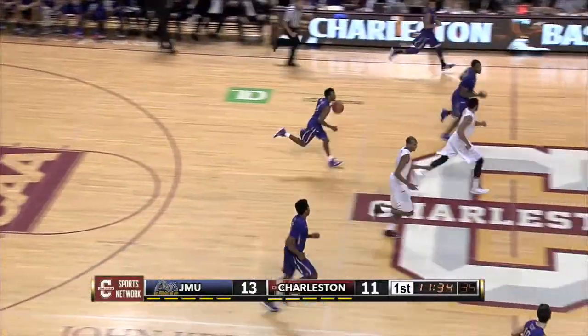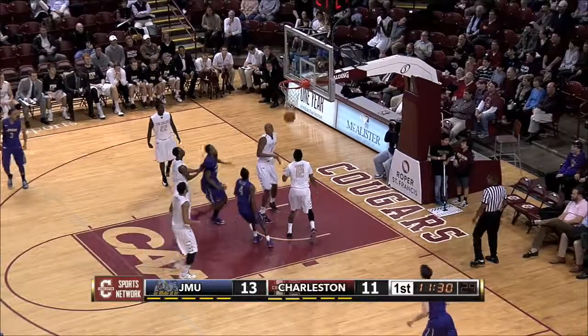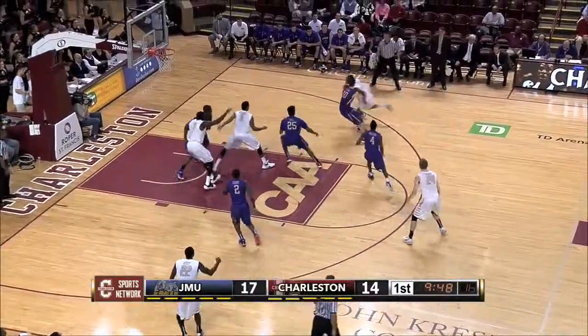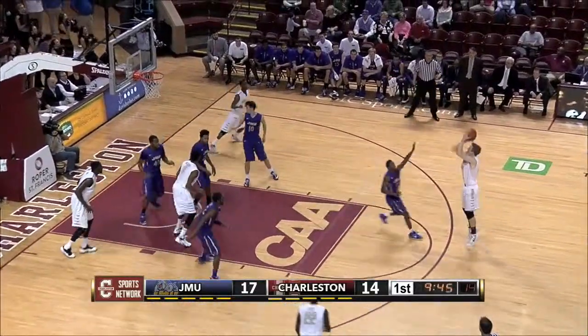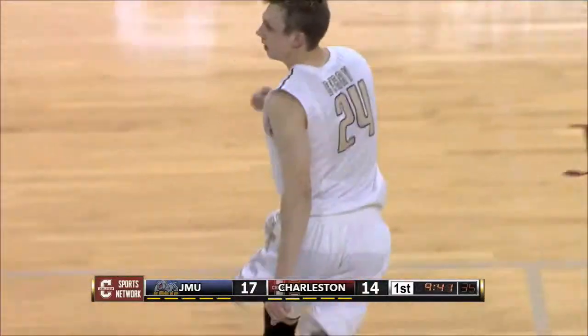Rebound comes down to McLean. The dribble cost him two points. All he had to do was power it up. Nice pass underneath and the finish by Yohani Dalembert. And here, good ball movement from side to side by the Cougars. Canyon Barry left open, he hits the three. Back-to-back three-pointers for Charleston. Tie game.